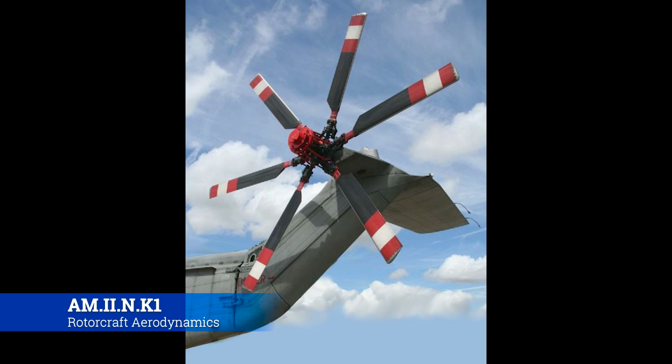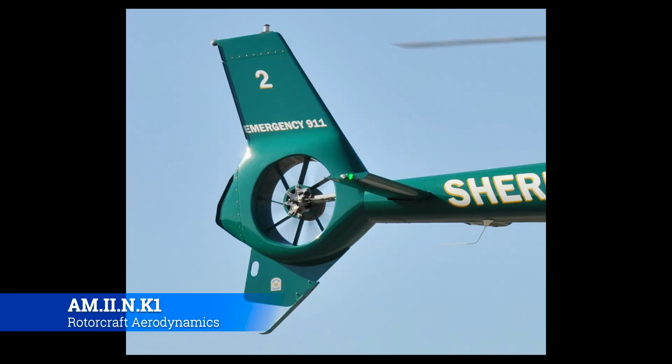Now, the classic tail rotor could have multiple blades, and it's always going to be situated on one of the two sides of the tail boom, just like this. But there's other types of tail rotors that are out there. Okay, a common tail rotor configuration is called the fenestron tail rotor. Essentially, this is similar to a ducted fan. It's a tail rotor that's been enclosed so that the blades aren't just spinning all willy-nilly out in the open.